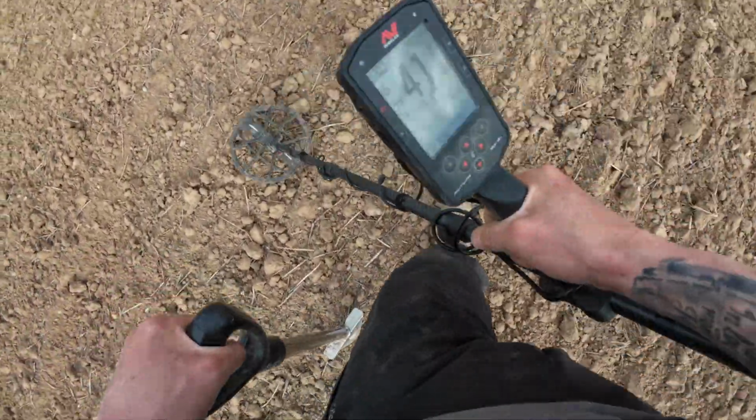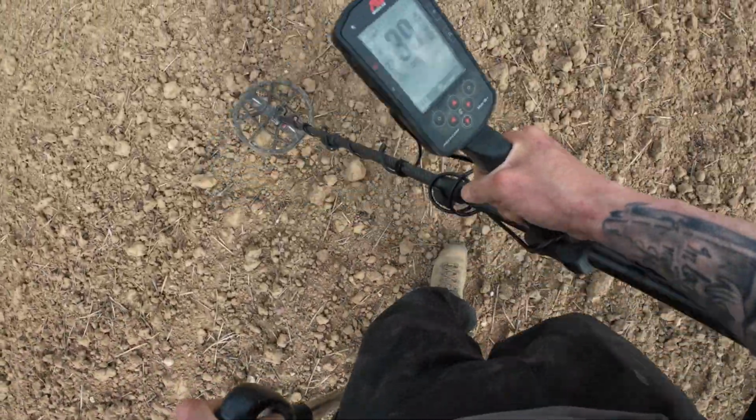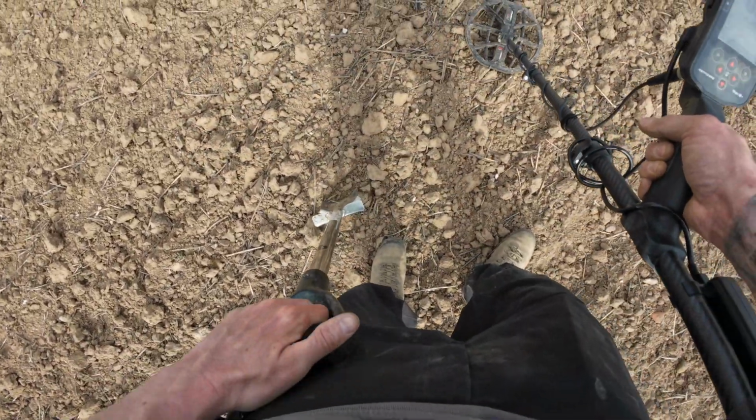I've just switched sides of the field. I realised I walked down the middle of the field, wandered over to the right hand side this morning, and I've spent the day over there just swinging away. I've not really tried this side of the field.